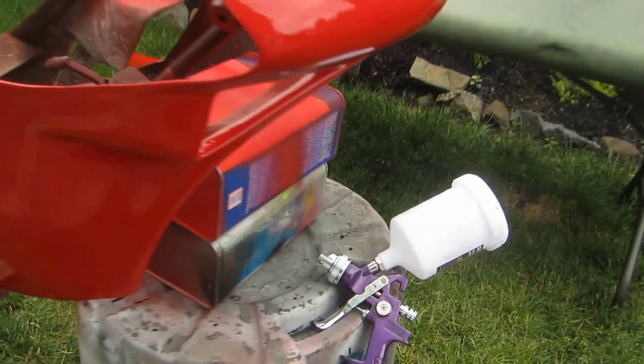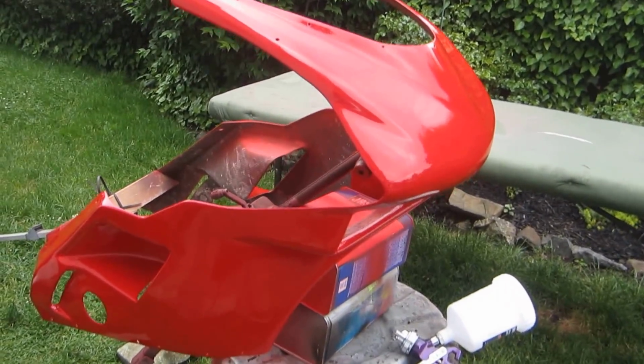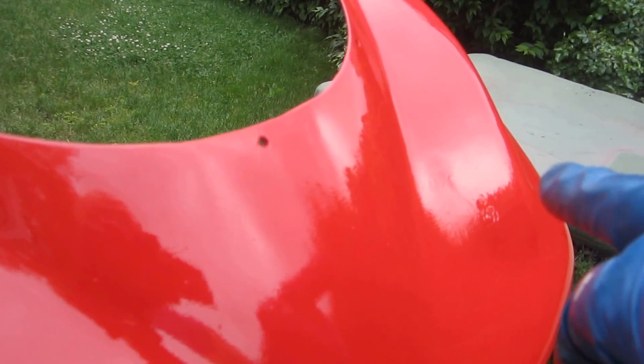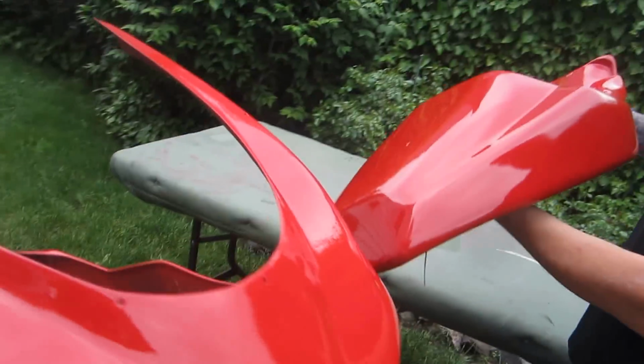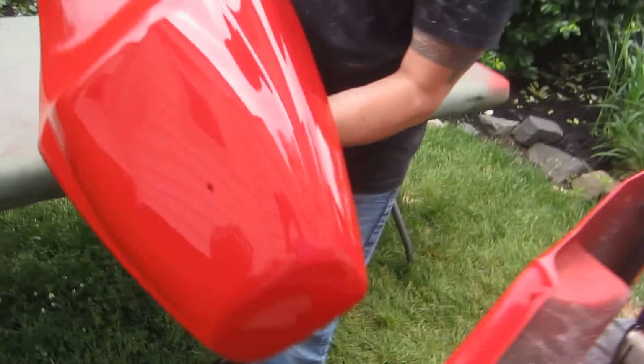So Glenn's got on the first coat of clear here. Really nice too, it's really coming out nice. In the whole thing, and we don't care about this, there's one tiny little area up there. Let me see, hold it side by side. Oh, come on, that's so close. That's closer than the Ducati shit is.